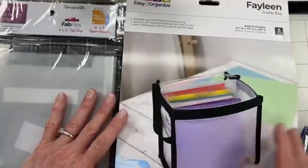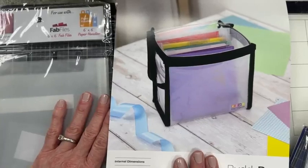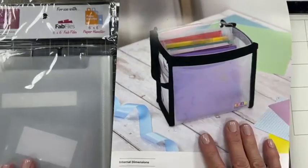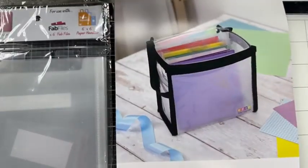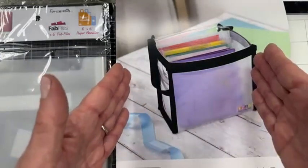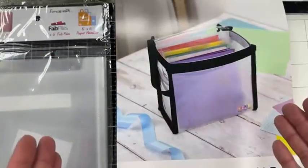And then we started to get storage gear, not a ton, and we'll get more as we need, because these storage tools take a lot of space. And Lucia, you might want to see this. This is a 6 by 6, which is actually 7 1/4 by 6 3/4, so it's bigger for 6 by 6. So you can store your 6 by 6 papers in it.